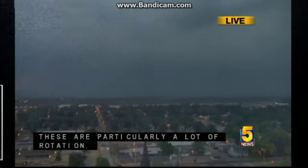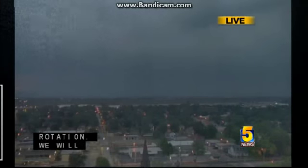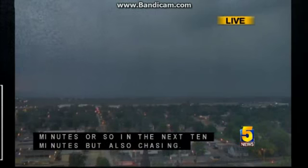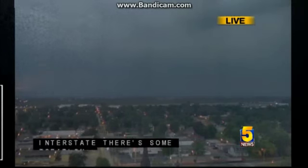Now, we're going to continue to follow this. We're going to be bringing you a live stream here in just about 10 minutes or so, from one of our photographers that's also chasing with this. But right now, we got a pretty good look at it, just north of the interstate. There is some rotation with it, but right now, I'm not seeing any rapid rotation that would indicate that a tornado is imminent.